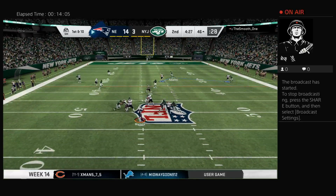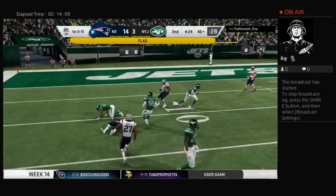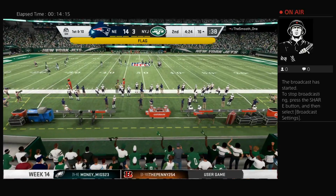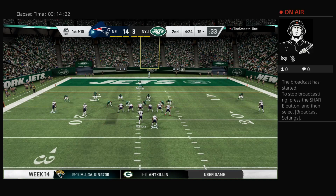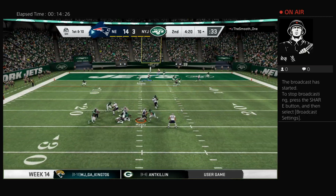First down, Mariota. Looking deep for Adams. And that's going to wind up incomplete. However, we do have a flag down. Let's check in with our referee. So, flag for the contact, pass interference. And I know that you're going to look at me and roll your eyes, and rightfully so, because you know what I'm going to say. Doesn't the defender have a right to the football as well?